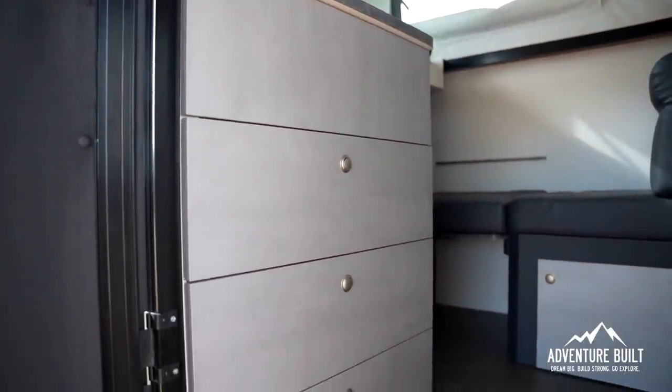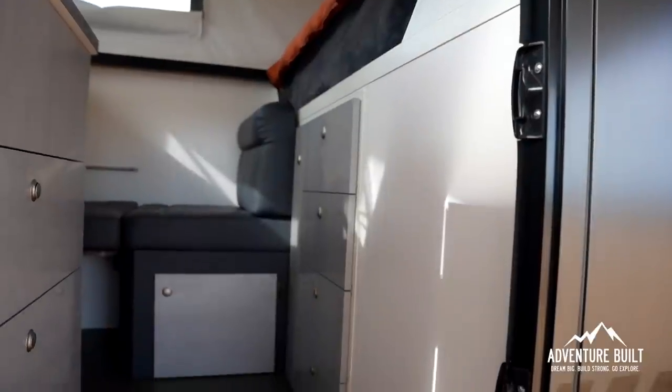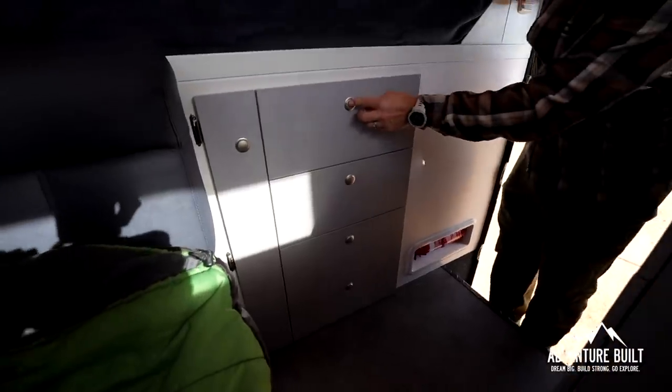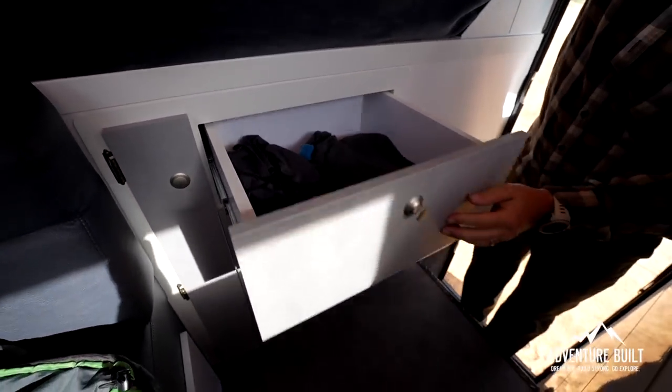We also have a projector that we just project right on the white walls and watch movies at night as a family. There's tons of storage in here. We have 7 drawers, 3 big, 4 small drawers. We have 2 cabinets, just tons of storage. We have games and everything to keep us occupied when the weather's gone afoul on us. Sleeping for the kids, we've got the dinette that turns into a sleeping area and then the bunk.